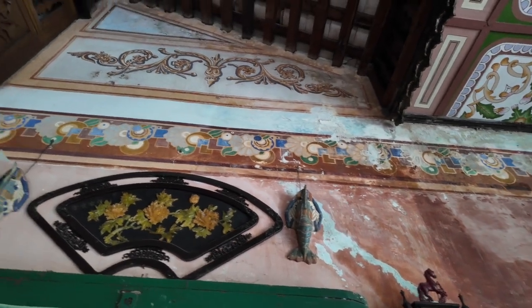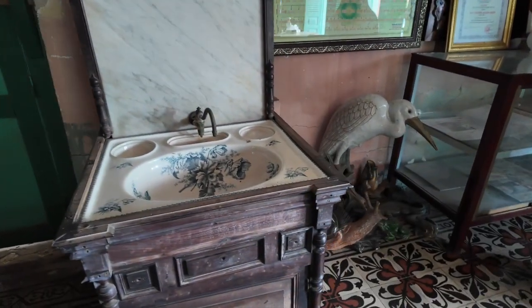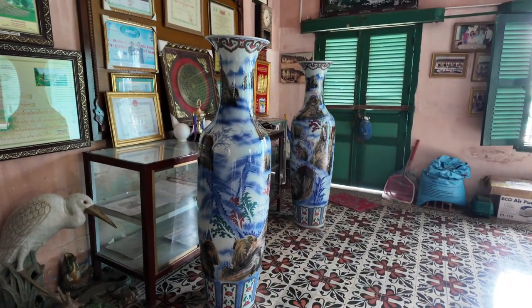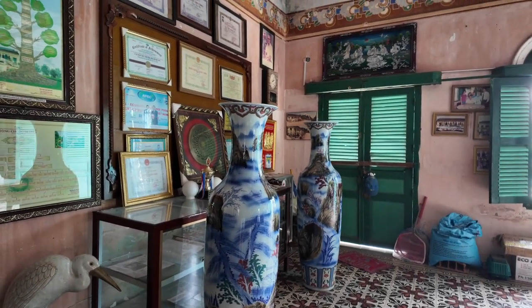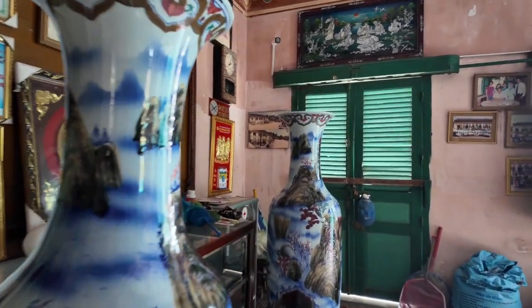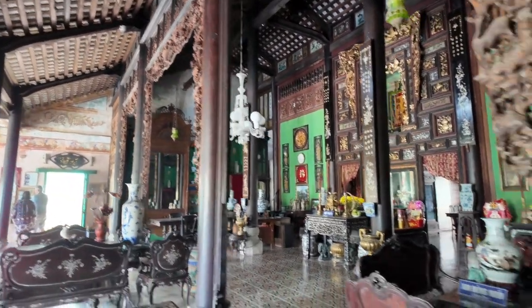So, crayfish. I don't know why that stands out for me. Old-fashioned sink. Birds. And then these magnificent vases. You can imagine just putting some flowers in there to make them complete. But when you see the size of them, I'll just turn it around. It's nearly as tall as me. This is just stunning.